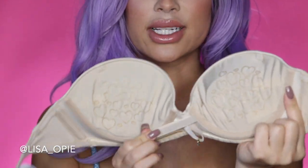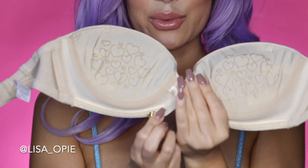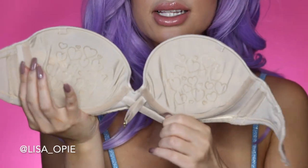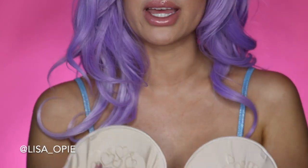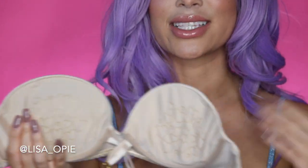And then once you have your desired amount of cleavage, you just go ahead and hook these where you want them to go. And the coolest thing about Upbra is that you can lift one side more than the other. So if you have uneven breasts, which is very common in women, then you can even them out by making one higher than the other, if you guys know what I'm saying.